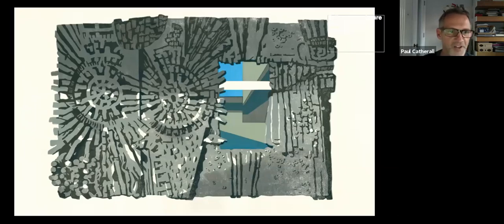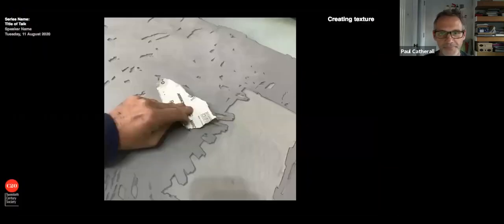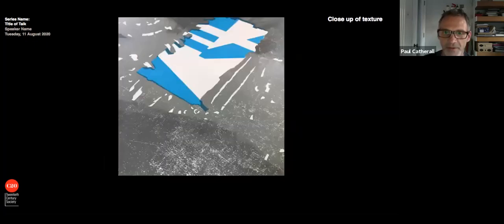virtually like this, but hopefully one day most of you can see the print and I can describe it to you then. Here's a photo of my grubby little hand sandpapering some of that lino, and there you can get an impression of the scale of the lino. And here's a close-up of it after it was printed, and you get a lot better impression of how the texture comes through the finished piece.